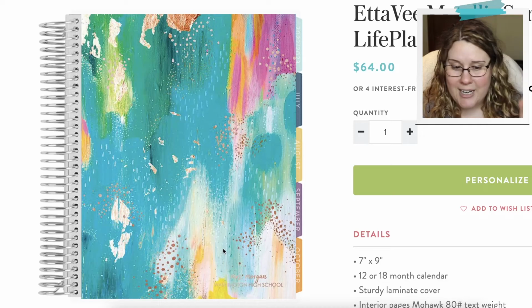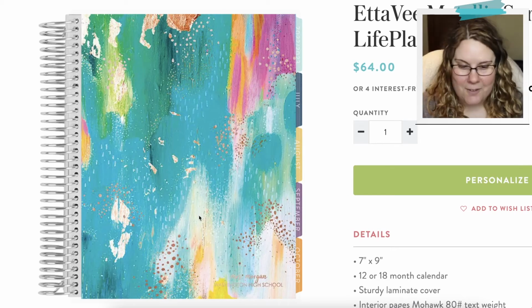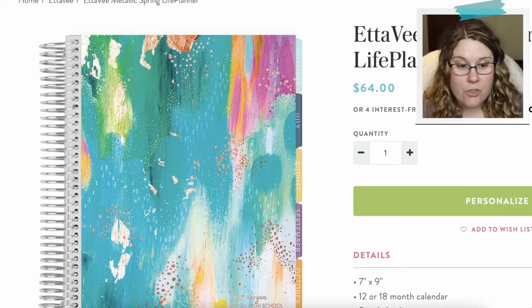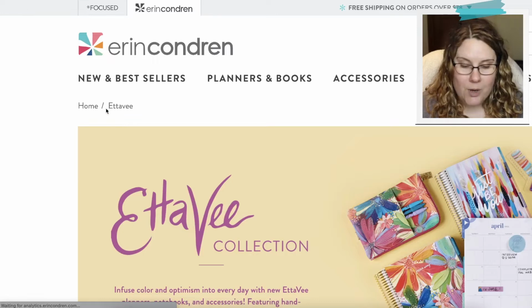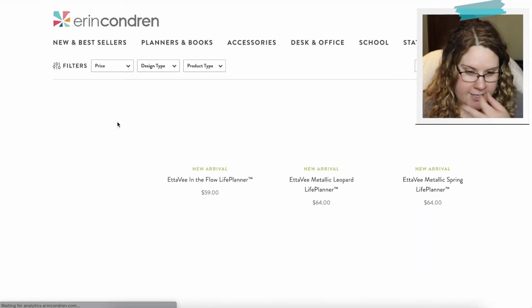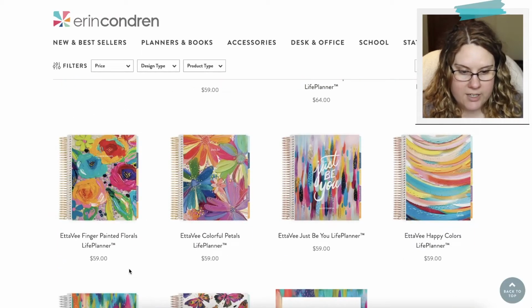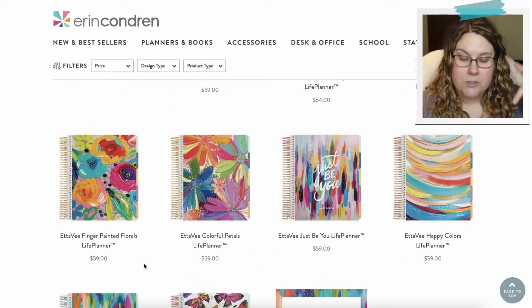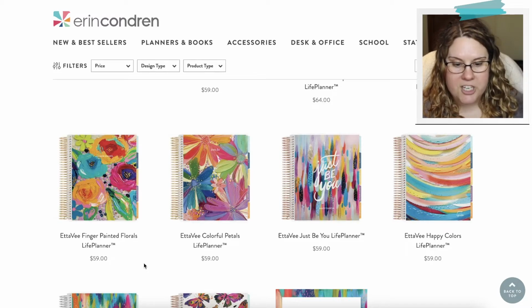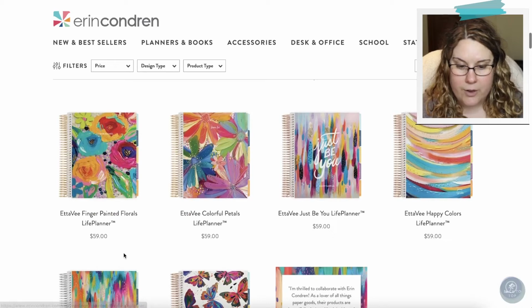Again, it's pretty, not my personal favorite, but that is due to color choice and a personal thing. But yeah, those are the three new covers. Let me just really quickly show you the other designs that are in the Erin Condren EttaVee collection. This one is the one that I said down below in the planner cover portion is saying that it is new, but up here it's not, so I don't know what's going on with that.